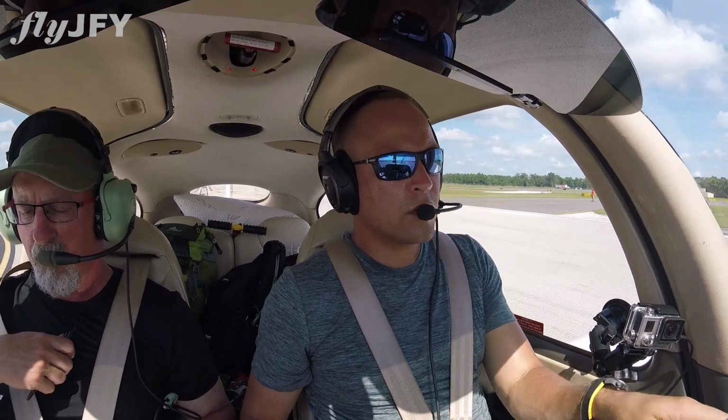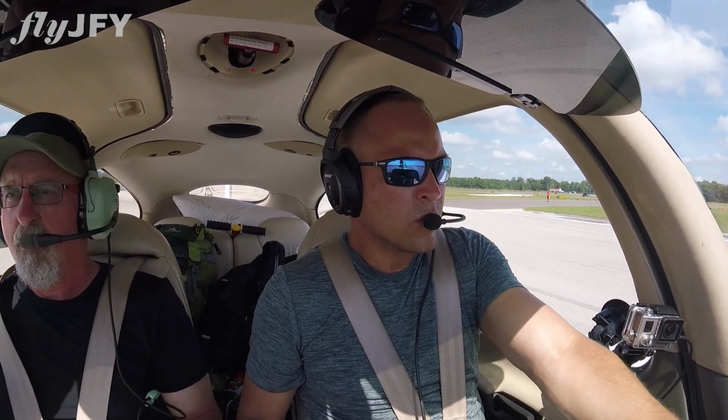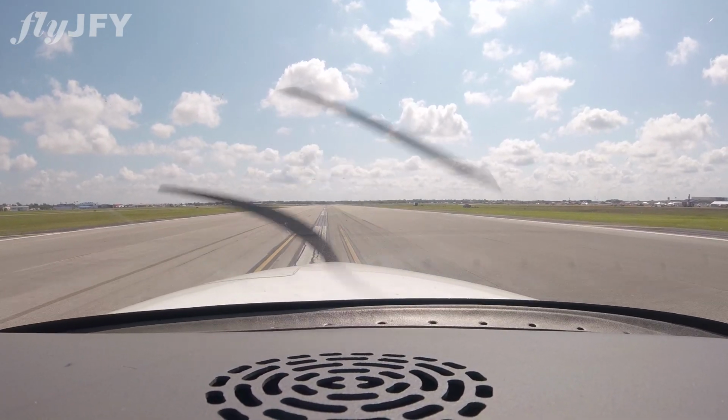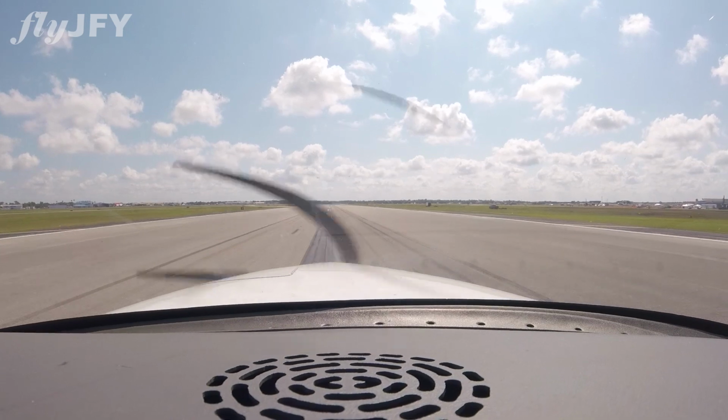You probably just heard me read back my takeoff clearance. He has us turning left to a heading of 340.